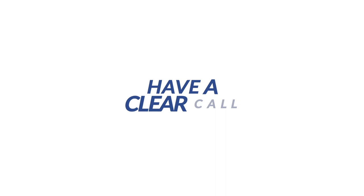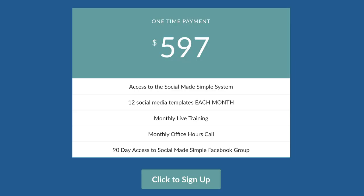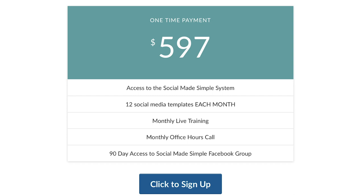And the 10th and final element is a clear call to action, like buy now or enroll now, or whatever that next step is that you want them to take. In this particular instance, since we're talking about a sales page, it's the action of actually taking out their credit card. Now, I highly recommend having multiple buy now buttons on your sales page.